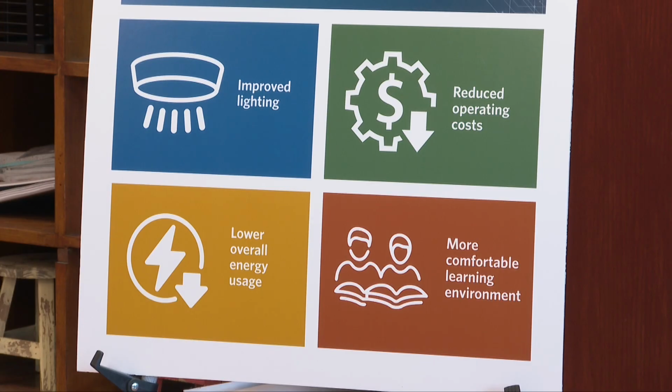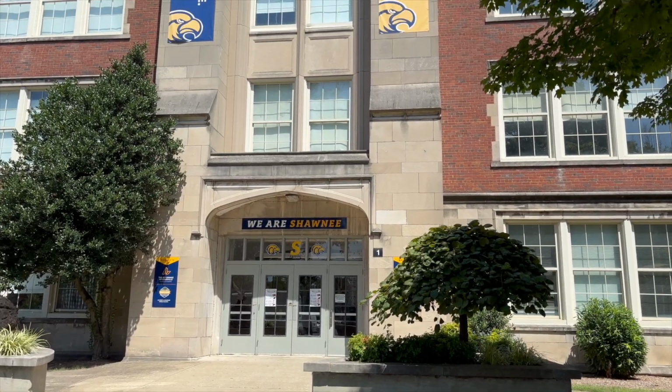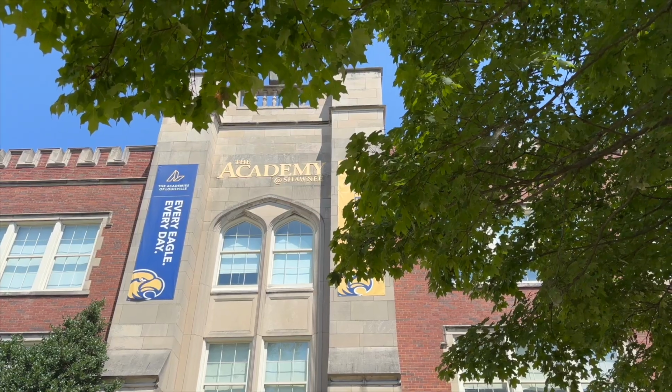And so the lights and HVAC improvements are a part of the LG&E Energy Offset Program. And that's a good amount of money that we get to reinvest back into our students and their outcomes. And I can't thank LG&E enough for that, to bring back to life this 3rd floor, the auditorium, new media center, all of these things.